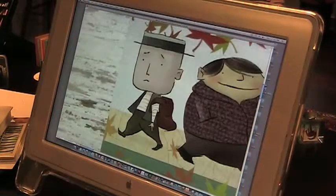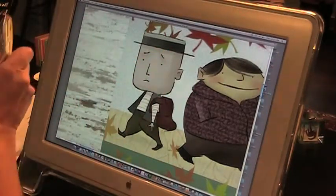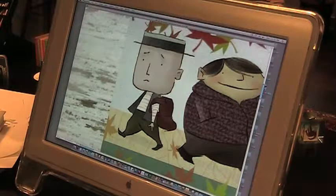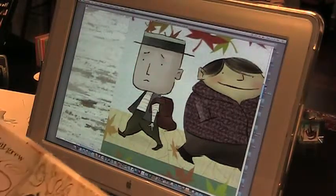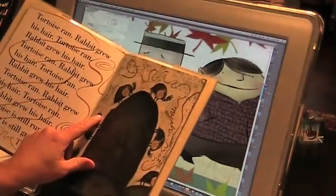Some of my books have an homage to my favorite comedian, Buster Keaton. So here he's wearing the pork pie hat, which Buster Keaton wore. And in almost all the books I put a pork pie hat in there, which no one ever notices. Look at that. Tortoise and the Hare, he's wearing the pork pie hat.